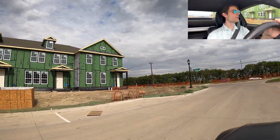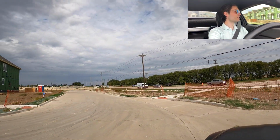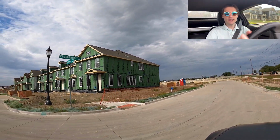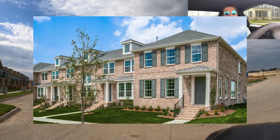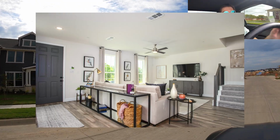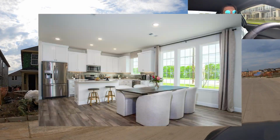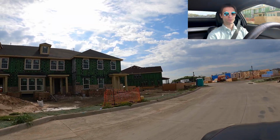All right, let me pop a U-turn back around the other way. Show you guys what is more built out, because this side doesn't really have any bricks, but there's going to be the same floor plans in here. But for instance, the floor plans, they had one that was quick move-in. This was the Camellia plan at $570,000, dropped to $537,000. That's a current active, a 3-bed, 2.5 bath, 2,000 square feet at $269 per square foot.